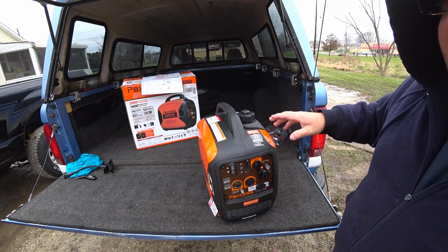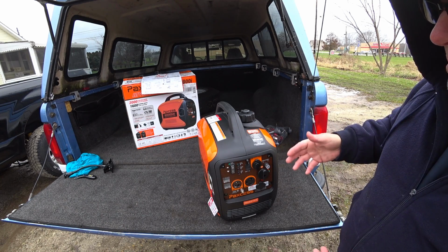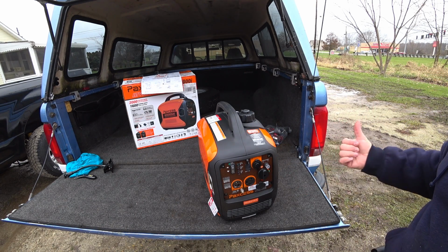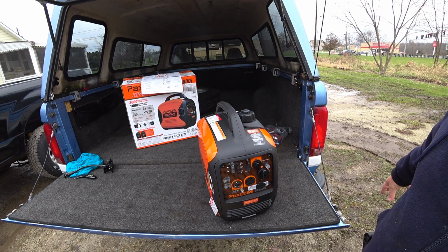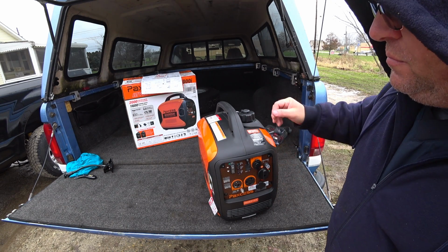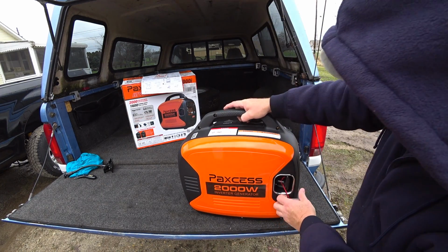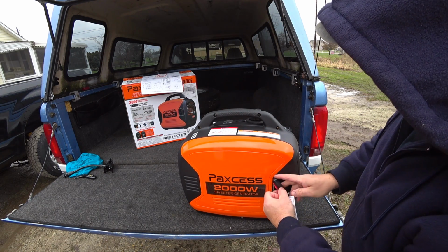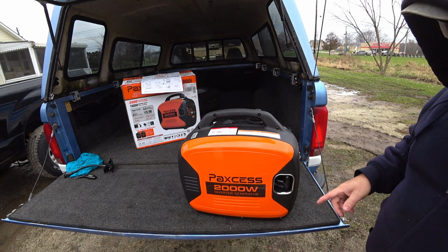All right, so for the time being, I've got the exhaust pointed into the bed of the truck. What I'm going to do is fire this up and then turn it to face in this direction so that I have all the exhaust blowing off of the edge of the bed. I don't want to ruin this old bed rug that's in this truck. And as far as the starter, I'm sure this is going to be like most others. They're really easy to pull. It's odd how well they've got these things designed now.